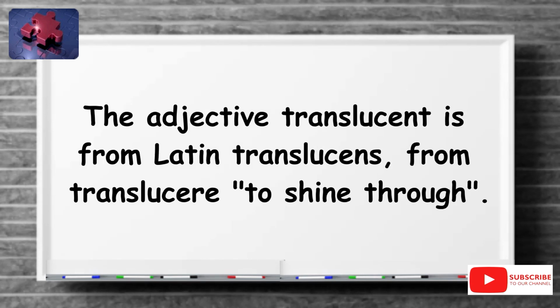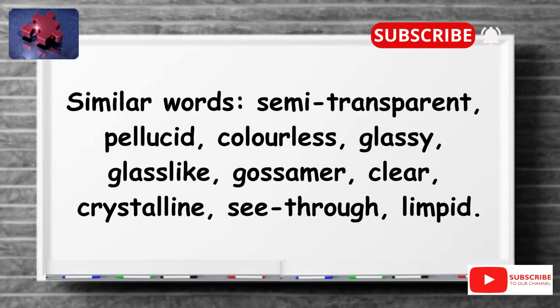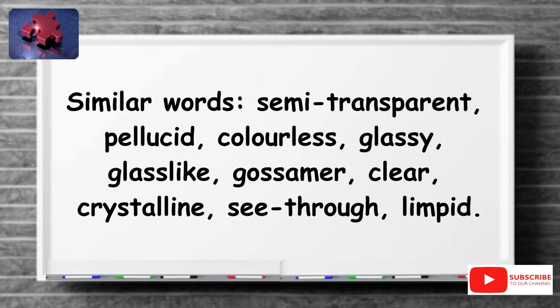The adjective translucent is from Latin translucens, from translucere, to shine through. Similar words include semi-transparent, pellucid, colorless, glassy, glass-like, gossamer, clear, crystalline, see-through, limpid.